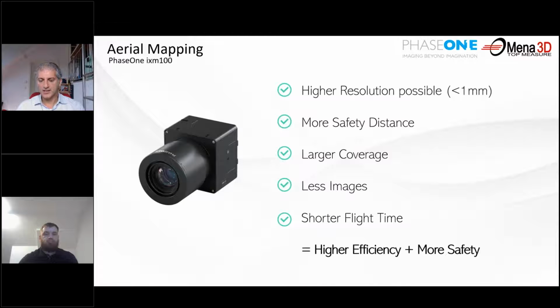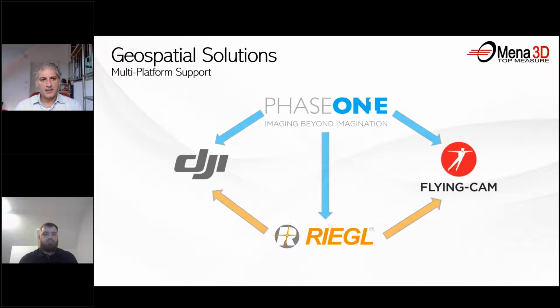And the advantage, again, as I said, sub-millimeter of the P3, highest resolution on the commercial drone coming at the moment, more safety distance. So you have a larger coverage. If you go higher, you can still get the resolution you want, but you can cover a much bigger area, and you have fewer images for a very short time, right? So high efficiency with more safety. That's the advantage of P3.